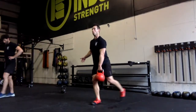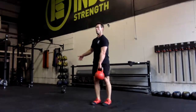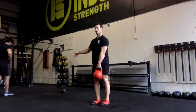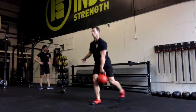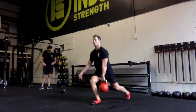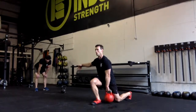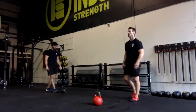One, two, three, four, five, six, seven, eight, nine, 10. Okay, right leg step in, then a little break.